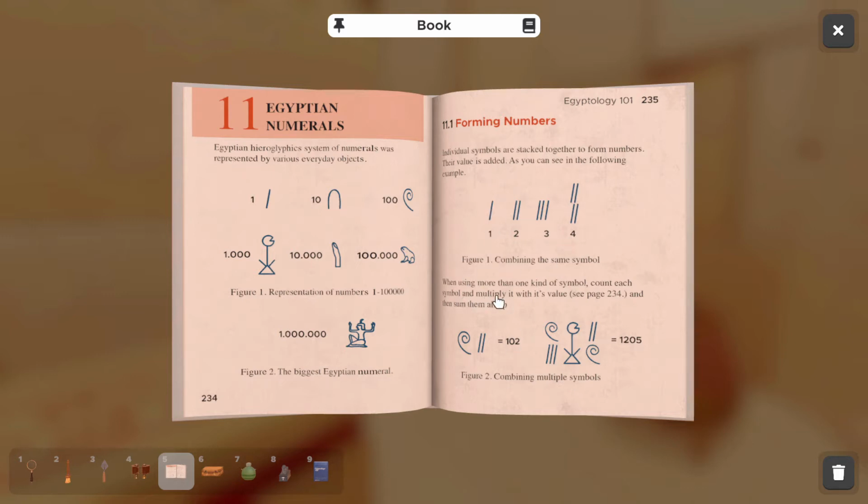Using more than one kind of symbol, oh god, count each symbol and multiply it with its value. See page 234. And then sum them all up. Okay, well, I understand that then, I think.